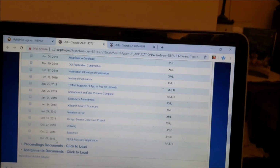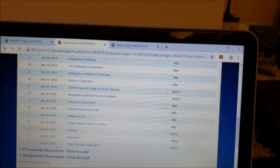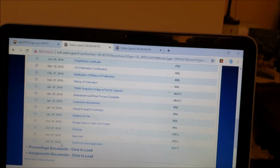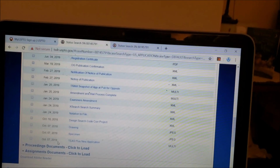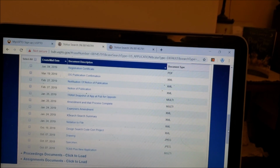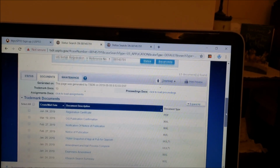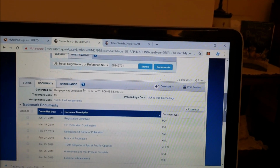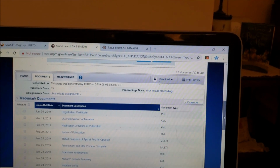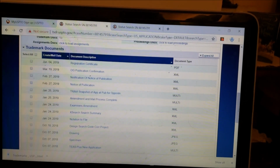Now this application, you can see I filed October 7th, 2018. So I started in June of 2018, and when I realized that there were too many errors in that particular document, I abandoned that and redid it, correcting the errors that were made in the first one. So you can see it took from October to June to get it approved with no mistakes. And that was the one I did on my own. When I had help, the information I got was not exactly accurate. So it's not a difficult process.